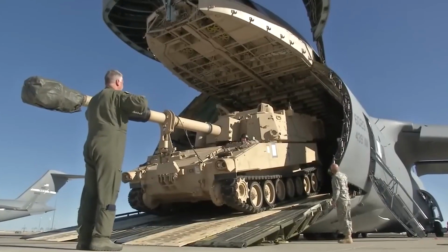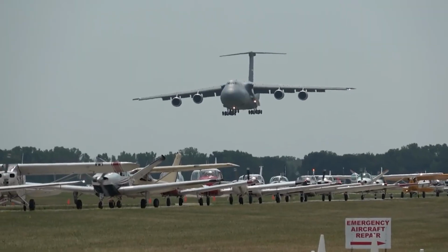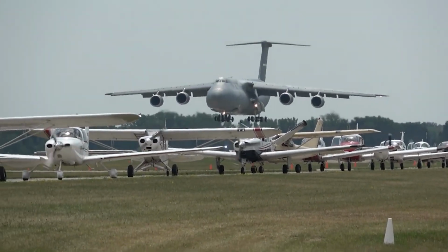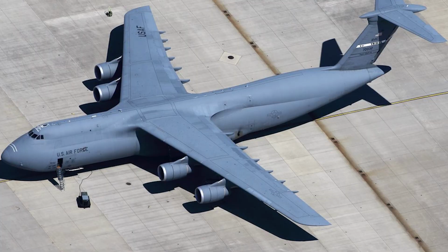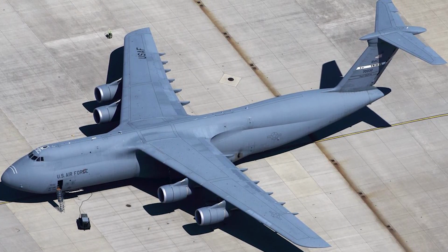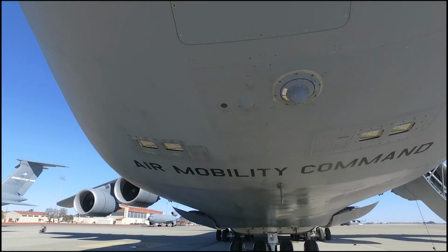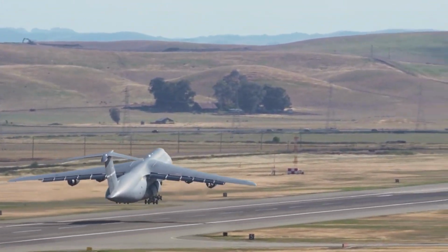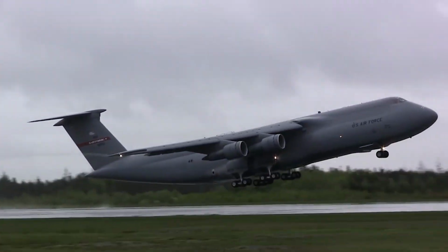To cope with the immense stresses encountered during its missions, the CH-5M Super Galaxy has undergone extensive structural enhancements. Reinforced with advanced materials like carbon composites, the aircraft has increased its overall durability while reducing weight. This weight reduction, in turn, contributes to improved fuel efficiency and increased payload capacity, further bolstering the CH-5M's performance.